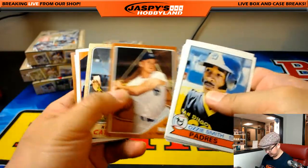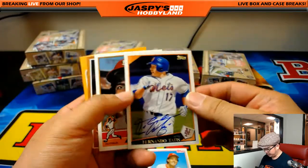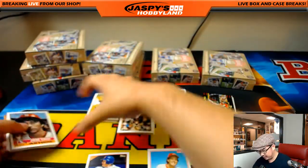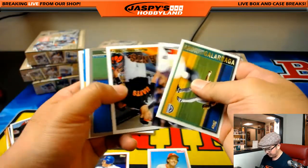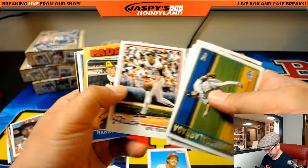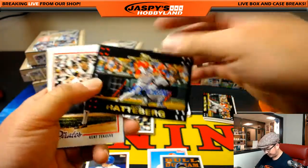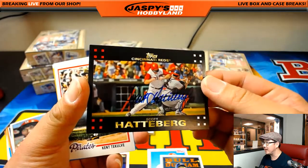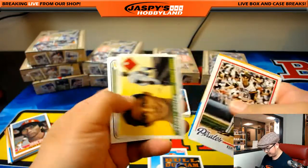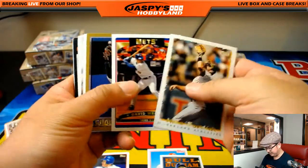With these guys, and there's Joe Price and Fernando Tatis. I'll stack these here. We'll look at all the backs of those all at once. There's Nuke LaLoosh. Nice. And Scott Hatteberg is your autograph. Reds edition of Scott Hatteberg. Nice. Old Hattie himself. We all saw him in Moneyball. Or the character, the actor that played him.